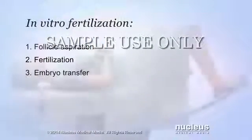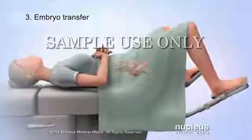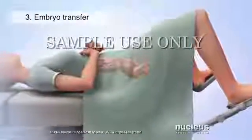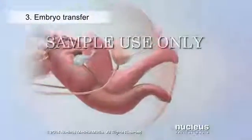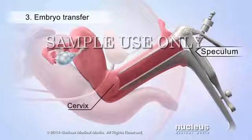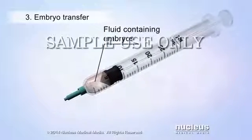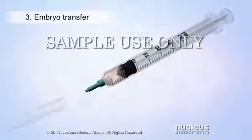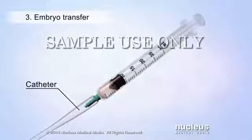The third part of in vitro fertilization is called embryo transfer, which is done 3 to 5 days after fertilization. During embryo transfer, a tool called a speculum will be inserted into the woman's vagina so that the doctor can see her cervix. A syringe will be loaded with fluid containing one or more of the hatched embryos. Then the syringe will be attached to a long, thin tube called a catheter.